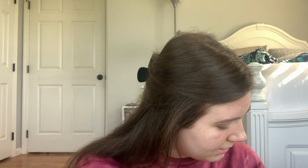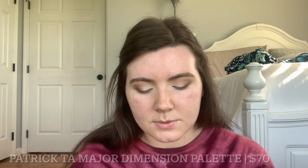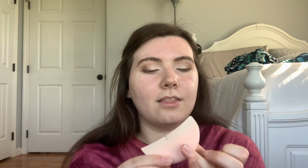I want to just go in with this. I might start with this Patrick Ta palette and go in with this lightest shade. This one's a little bit warmer and not quite as bright as the other one we're going to put on. And then this little thing I love, I got in a BoxyCharm. I don't know what it's called.